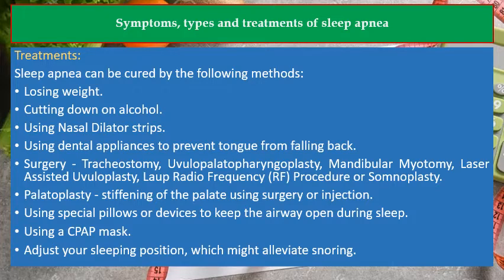Using special pillows or devices to keep the airway open during sleep. Using a CPAP mask. Adjust your sleeping position, which might alleviate snoring.